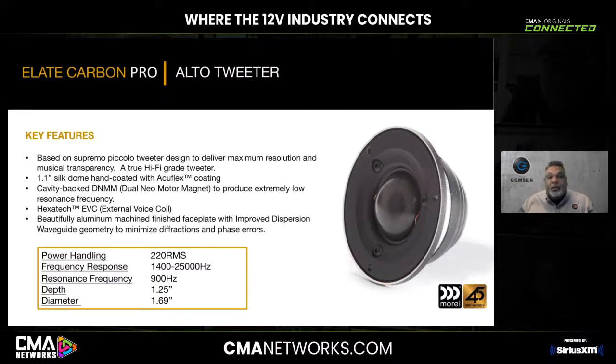I mean, that means that that speaker can get down into some of the bass regions, I should say. So not that you want a tweeter playing bass, but the more vocal, the more information you can get from the tweeter, the better the experience, especially if you're running a two-way system and you haven't opted for a three-way.